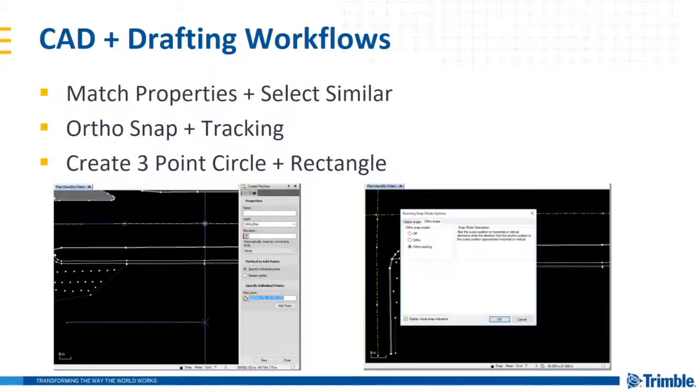We've also added 3-point circles and 3-point rectangles to make geometry creation faster and easier. This is especially useful when you're working with point clouds where you can use a limit box or a cutting plane to specify a cross-section of a cylindrical or rectangular object, and then select 3 points or the coordinates on the circumference or the corner points of either the circle or the rectangle, respectively.